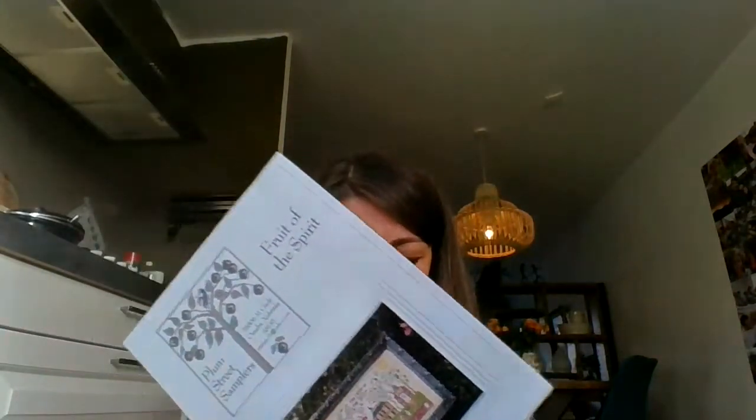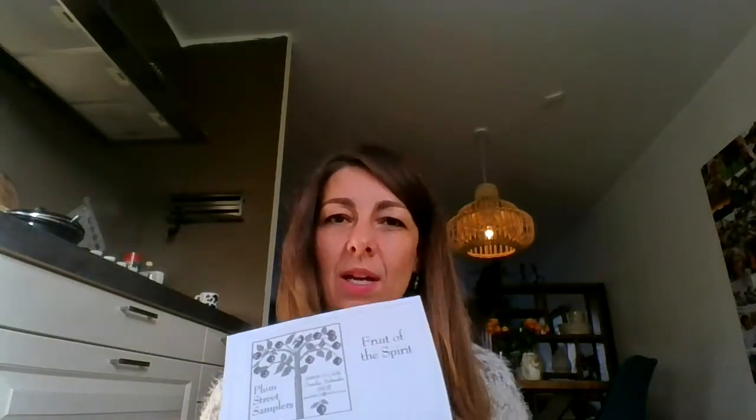Isn't that stupid sometimes? Do you recognize that you have a project which you really want to stitch and you're just not into it? I don't know. Weird.